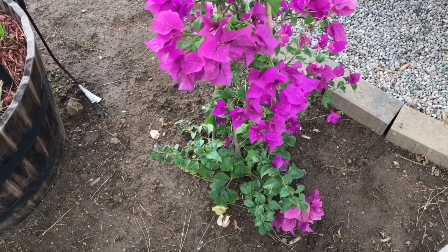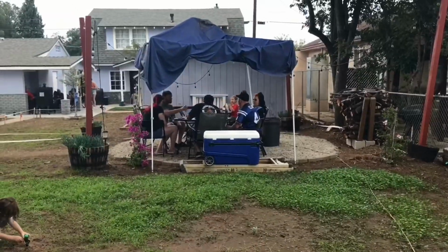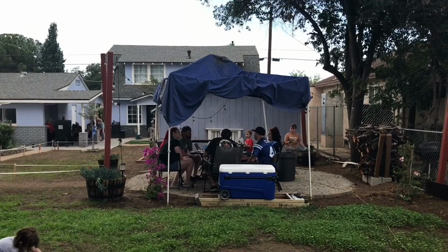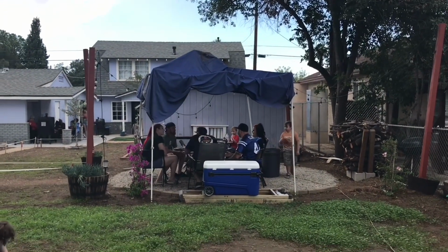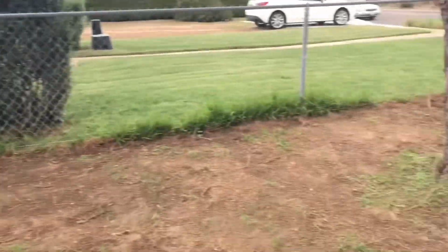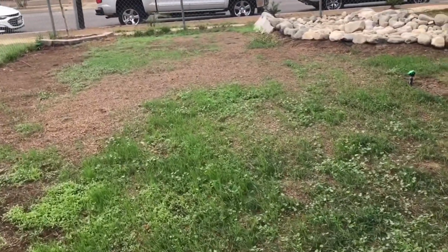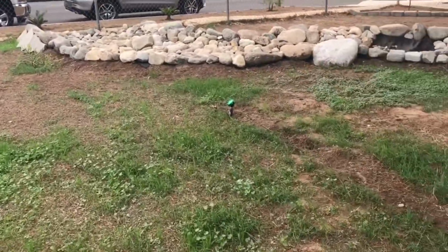He has now put gravel around his fire pit area, as you can also see. And look how beautiful everything's looking. He's also just put a lawn in. Of course, it's got a lot of weeds, but I'm sure he's going to get them out in no time. And this was something I just couldn't believe that he wanted to do as soon as he got this house.